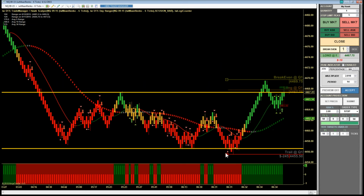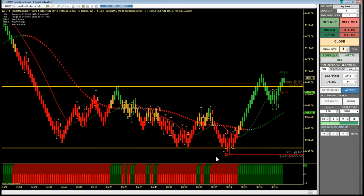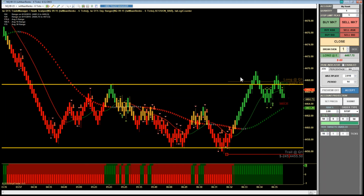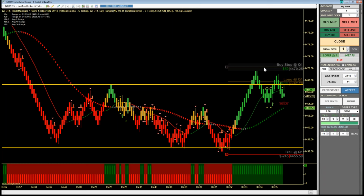So here's now our first micro macro cross to the upside. We know that it failed to the downside. If it fails to the upside also, then this could be a very good indication that the market is not going to play nice today. Get up there. Okay, I need to see the buyers step up here. If the buyers do, what I'm going to do is I'm actually going to add another contract up here.